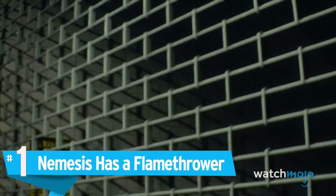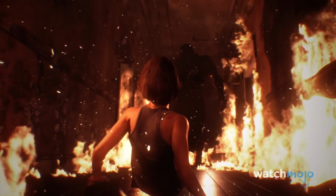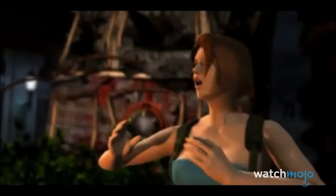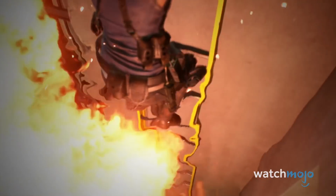Number 1. Nemesis has a flamethrower. Just in case the Nemesis wasn't terrifying enough in the original game, the remake's version also comes with a handy flamethrower. Now, the bioweapon has a history of using heavy artillery to fulfill its goal of axing Jill, but a flamethrower brings a certain visual menace to the villain that a rocket launcher cannot match. Combined with the Nemesis not being solely restricted to scripted events in the remake, Resident Evil 3's Tyrant has clearly not lost any of its intimidation factor over the last 2 decades.